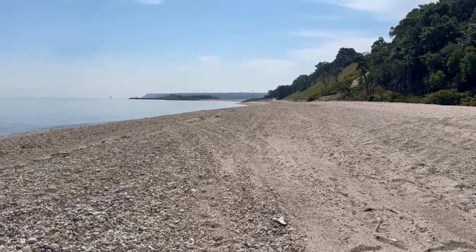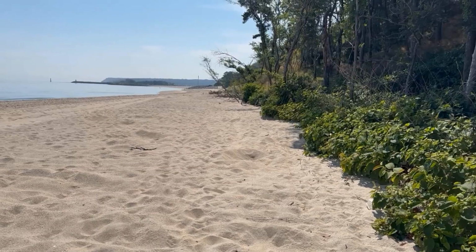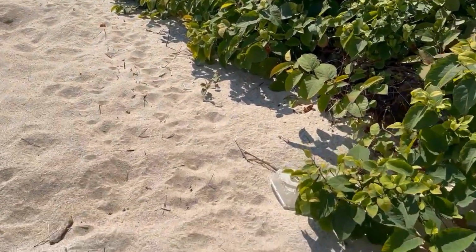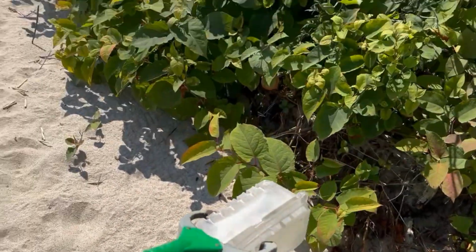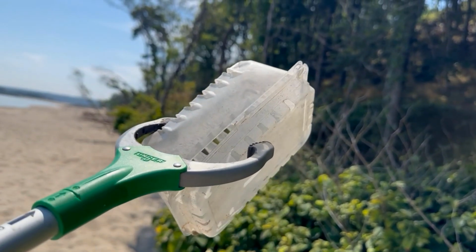So yeah, just go for a nice little hike and pick up other trash along the way, because as always, you never know what else you run into. So let's take a look. Oh, here is some trash. Looks like a fruit or grape tin or something like that.